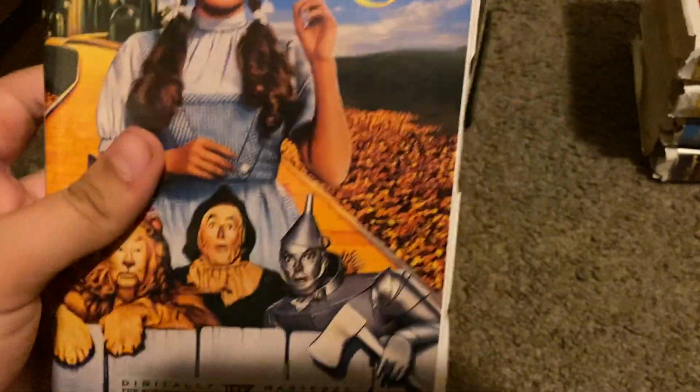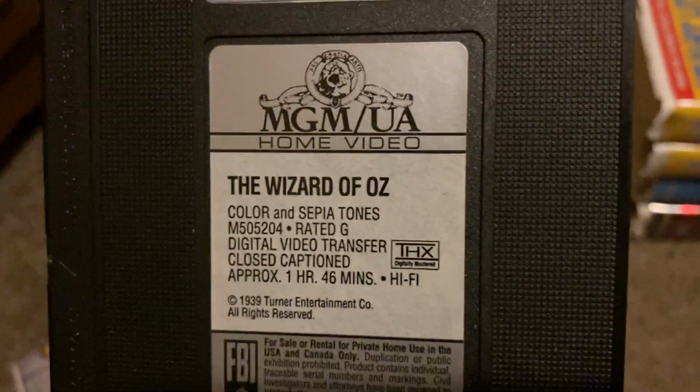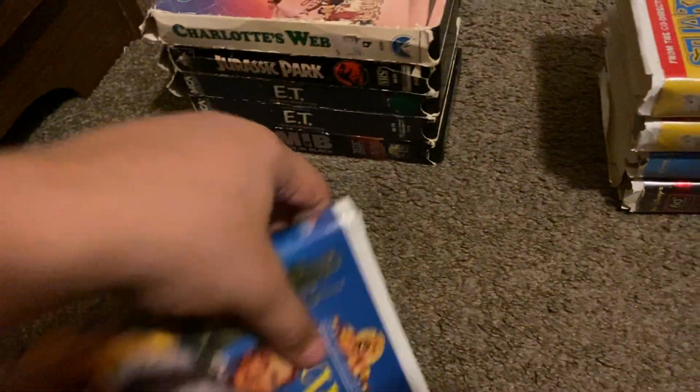Next we got The Wizard of Oz. Another THX certified logo. And yeah, look, the clamshell showcase is bent. I'm still going to keep this tape. From May 14th, 1996. This is a reprint copy.